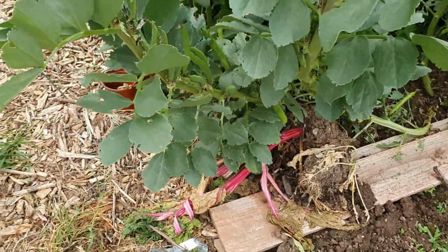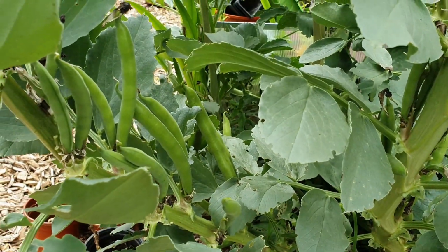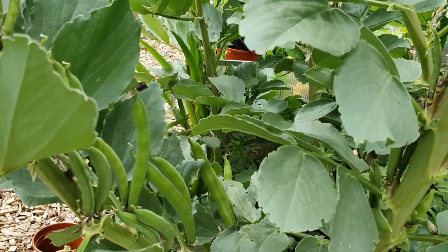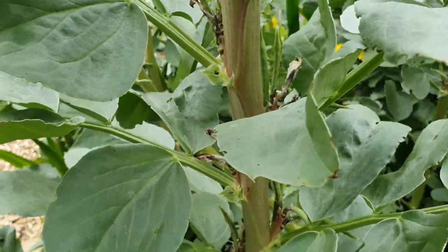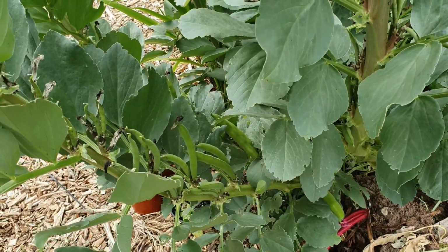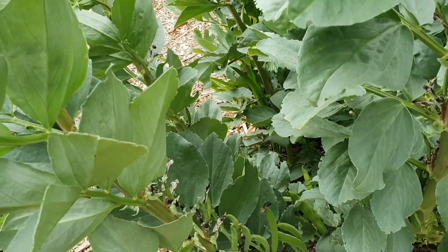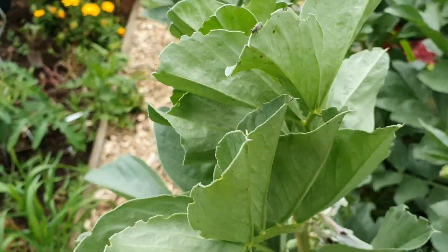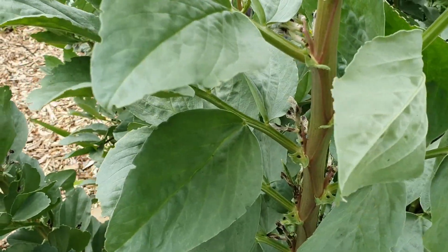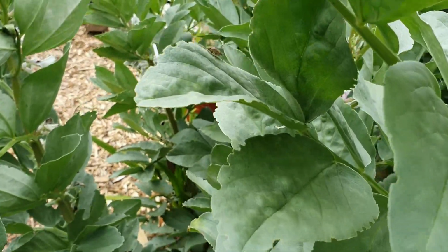And the broad beans, look at these! Going mad! These are the best broad beans I've ever grown. Look how thick the stem is on them. And these are the overwintered ones, and these are Bunyard's Exhibition. Now I think for the first time ever I'm going to have to stake these. I still haven't got any black fly, but I can see some ants crawling about on these. So they're going to start putting them on there soon.